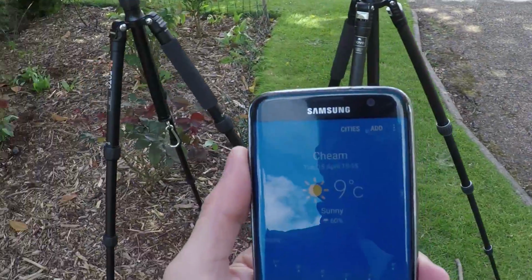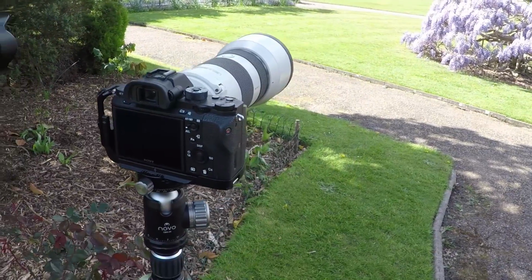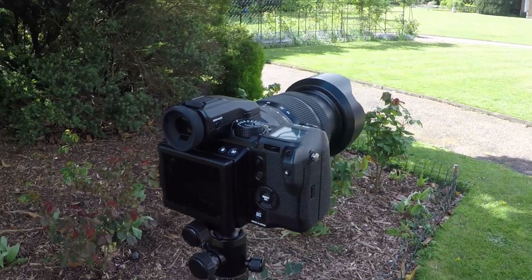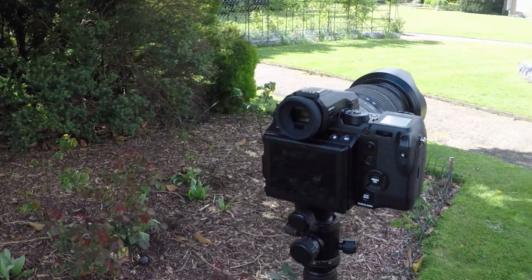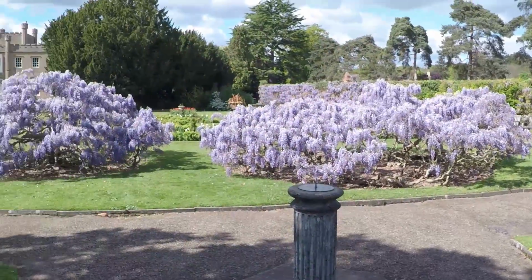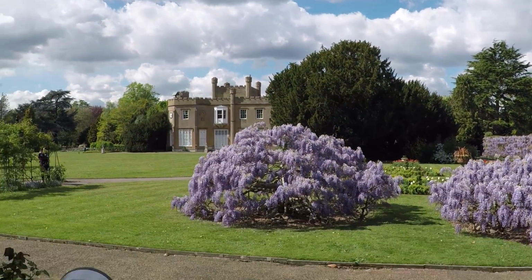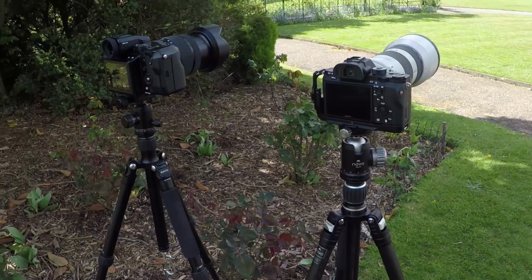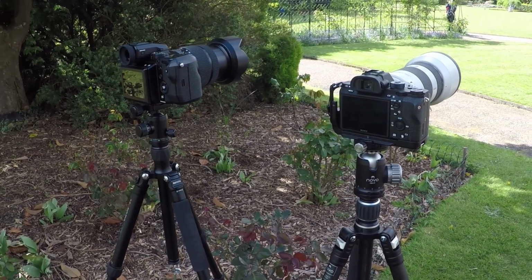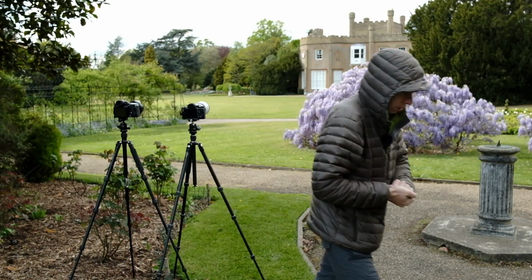I've already set up my cameras now. So here we go. I've got the Sony A7R2 with the 70-200 f4 on, and I've got the Fujifilm GFX with the 32-64 f4. So full frame, medium format. But it is beautiful here, lovely day out. Few clouds out, but yeah, it's beautiful. So let's get on with this shoot and take a couple of photos and compare them back at home in Lightroom. Right, let me get my gloves on quick, it's bloody cold.